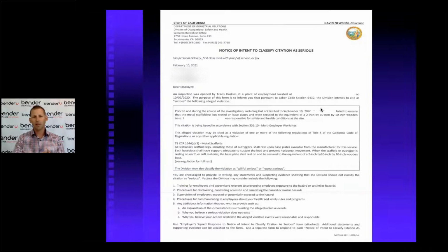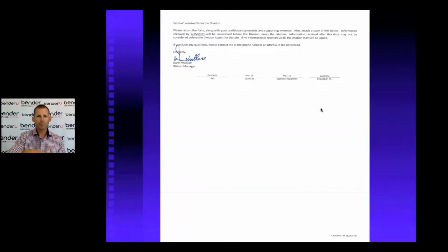Backstory on this, we had somebody injured on some scaffold, okay? Cal OSHA came out and looked at the scaffold. They cited multiple things wrong with the scaffold, from nails not being in the base plates to missing guardrails. There were also missing daily inspections. They wanted to see that. So they looked at all those things.